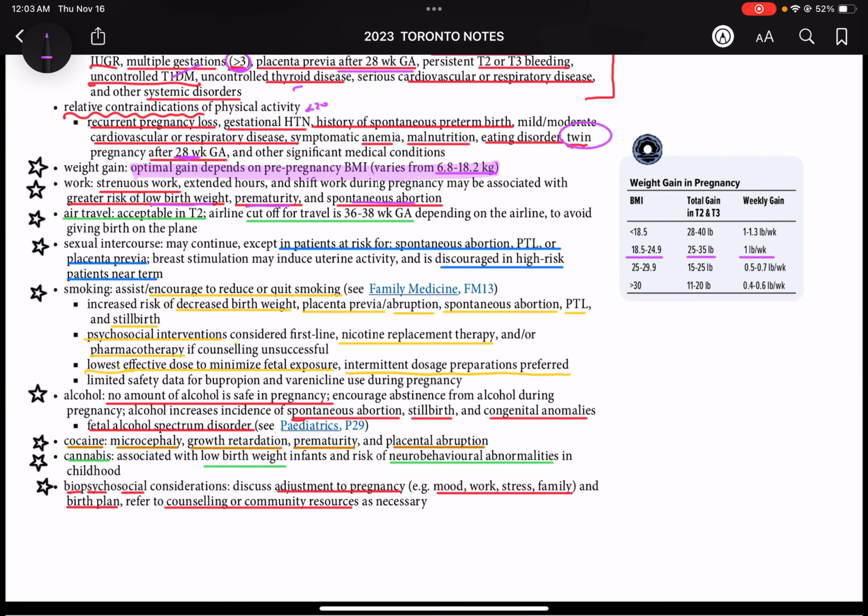Sexual intercourse may continue, except in patients at risk for spontaneous abortion, preterm labor, or placenta previa. So you have to remember these contraindications. If there is a history of spontaneous abortion, preterm labor, or placenta previa, then it is an exception. Breast stimulation may induce uterine activity and is discouraged in high-risk patients, especially near term.